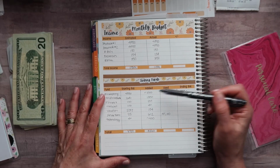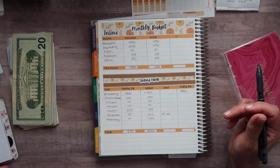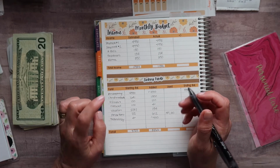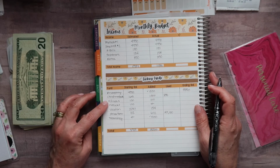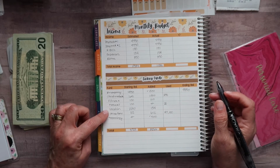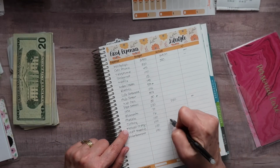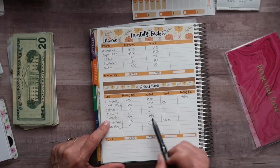So I've already moved the money over for emergency fund. Christmas and gifting, I have spent $255. For fitness, that money's still in the account. Medical, I haven't spent anything, but I am going to send a check today for 20. Actually, it doesn't go there. 20 will go right here. And then vacation, I haven't got my expense check yet, but it's on its way.